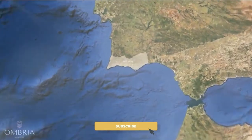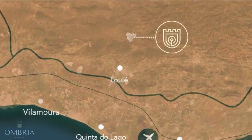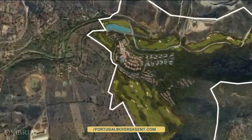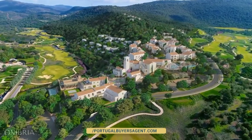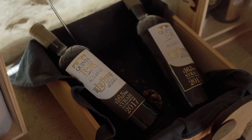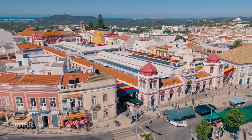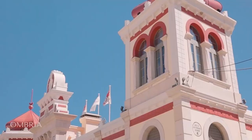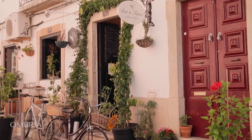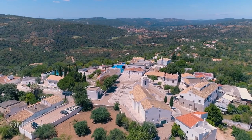Today, we are in Loulé, Algarve, and I'm going to show you a beautiful project called Ombria Algarve. The thing that makes this project so special is its location, which is absolutely amazing. Loulé has a winemaking tradition, cultural life in its town center, local markets, and traditional restaurants. There's a lot for you to see, and it's always full all year round. You absolutely have to meet Loulé and where this project is located.